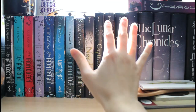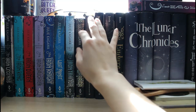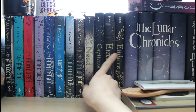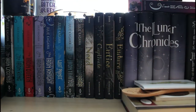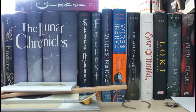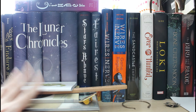Now since this does face towards the sunlight, I do have some serious sun damage on the pages. Then we got Need, Captivate, Entice, and Endure. And then on top, it's like pins. I'm not gonna take them down. Over here, I do have a Funko Pop.